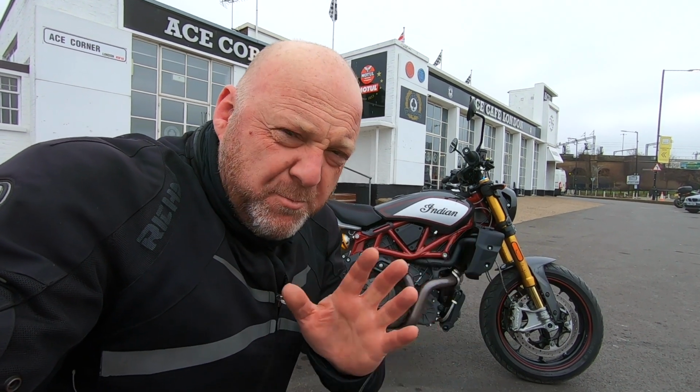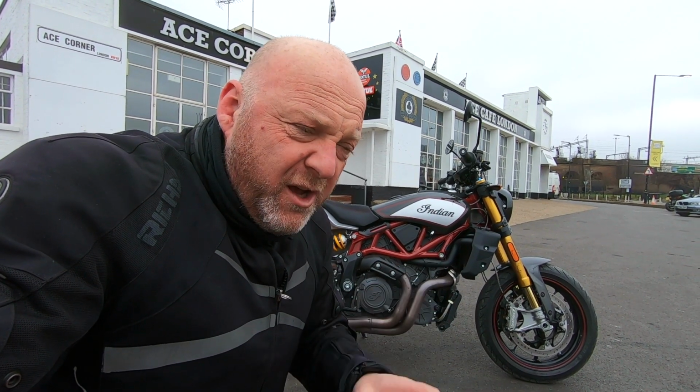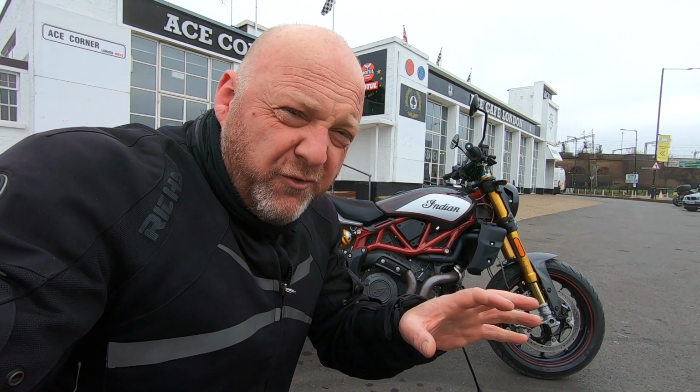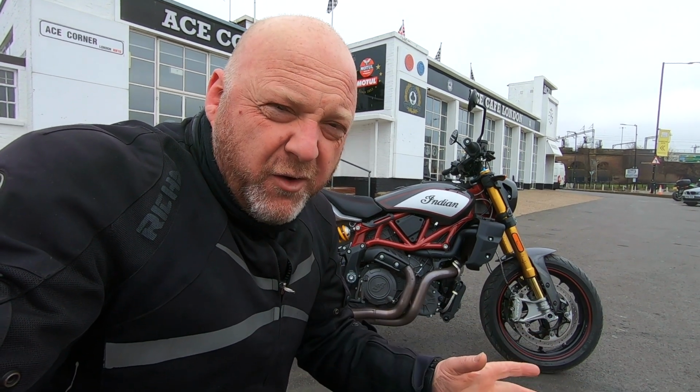Fantastic. The gear spacing is nicely spaced, a little bit close at times. The clutch is just silky smooth and a little bit short at times as well, especially on the 1st gear. You've got to watch out, but nothing you can't overcome.